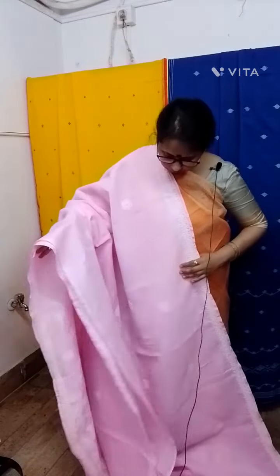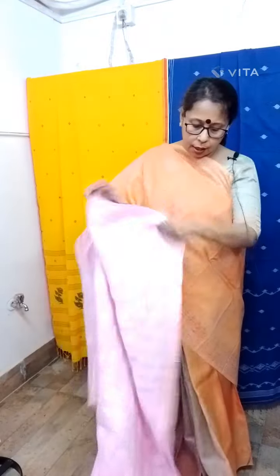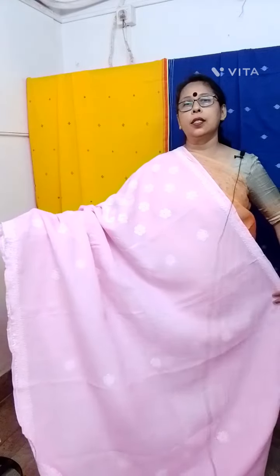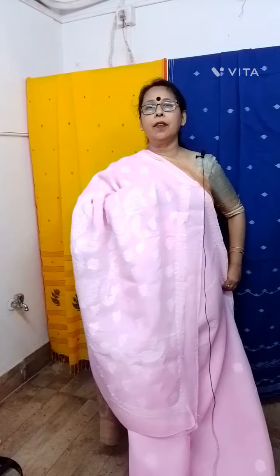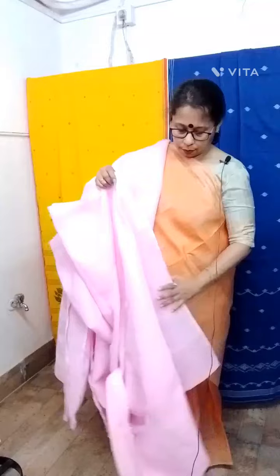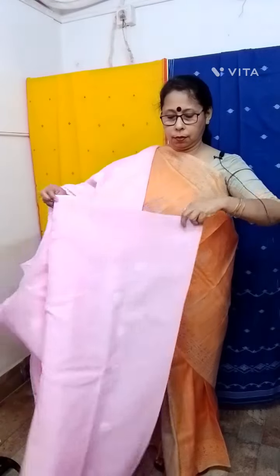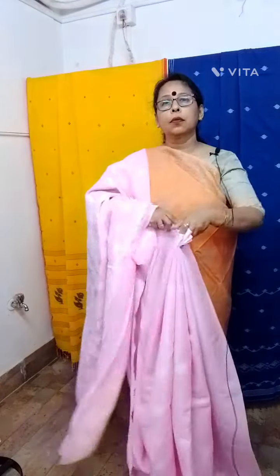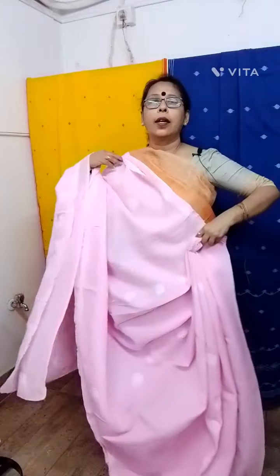For office purpose, for small get-togethers, meeting with friends, you can use these sarees easily. Wow, very nice, very, very nice. Price is 3100. The pink is very soft and nice pink. It's a very nice pink with blouse piece. 3100. Next one is another beautiful shade of yellow.